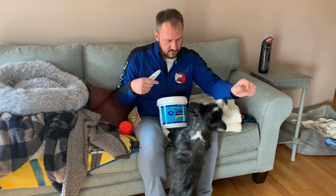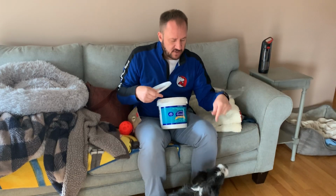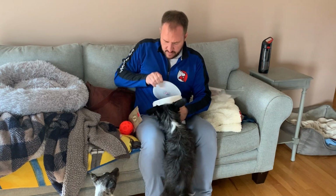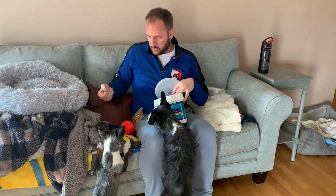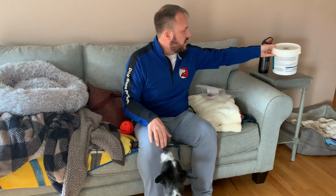Sit. Sit. So you see how long it's taking. I don't know if you can see it in the camera, but it takes the dog a minute to chew it. You want to come up here, buddy? Bindi. Come here, Bindi. Come on. Bindi. Yes.